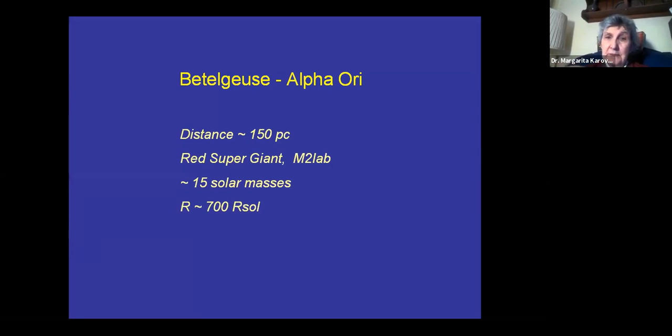Betelgeuse is at a distance of about 150 parsecs. It's a red supergiant. Mass, let's call it 15 solar masses. It is massive. Radius, several hundred solar radii. I put here a value of 700, but it's still something that is being measured.